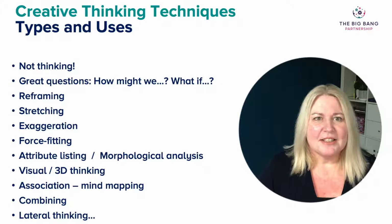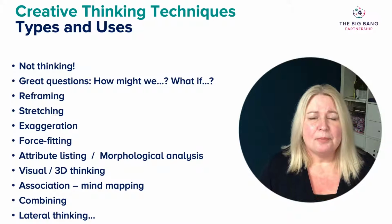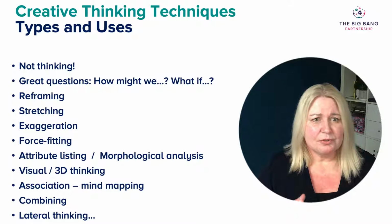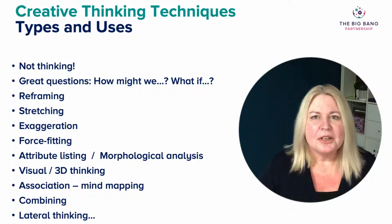Okay, right. There are different types of creative thinking techniques. And they've got sort of different uses, but you can actually mix and match these quite a lot.